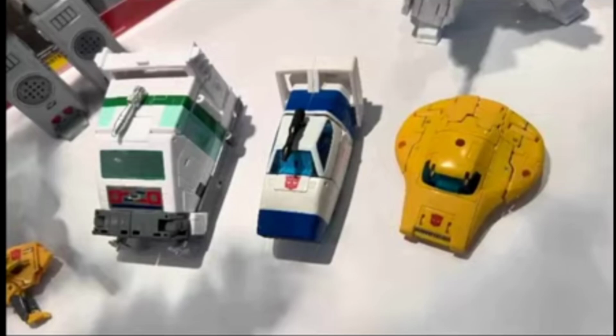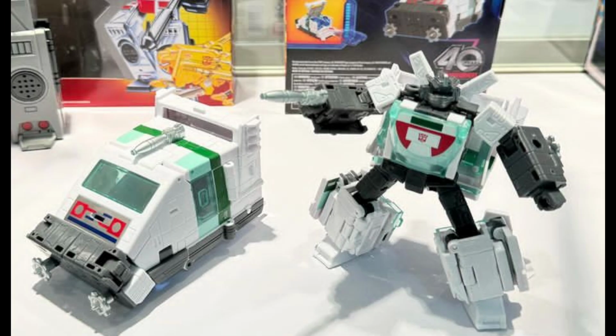It looks awesome. It's a Voyager class, but it's more at a deluxe scale. But it comes with a windshield, a gun. It has 32 steps to turn into its vehicle mode, which is a lot of steps for a deluxe size figure. And also, he can store Bumblebee inside him, which means his vehicle mode must be kind of big, because Bumblebee is kind of wide. So it must have a lot of room. So this figure must have a lot of tricks up its sleeve. I'm interested to see how this figure does.